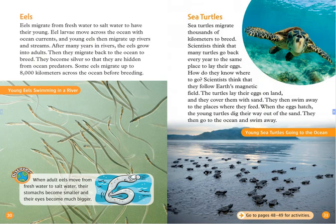Eels. Eels migrate from fresh water to salt water to have their young. Eel larvae move across the ocean with ocean currents, and young eels then migrate up rivers and streams. After many years in rivers, the eels grow into adults. Then they migrate back to the ocean to breed.